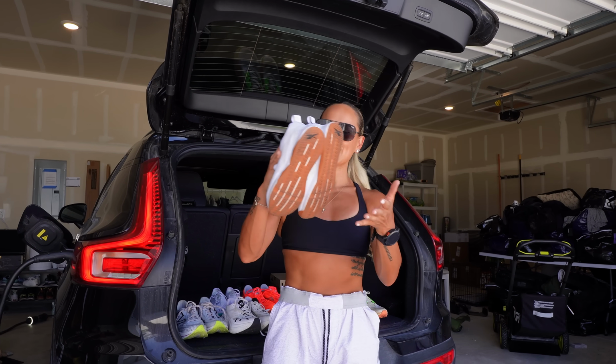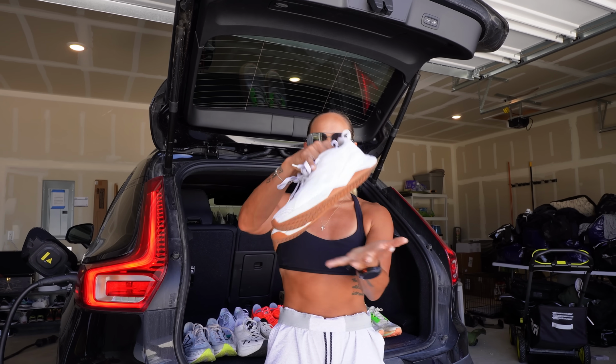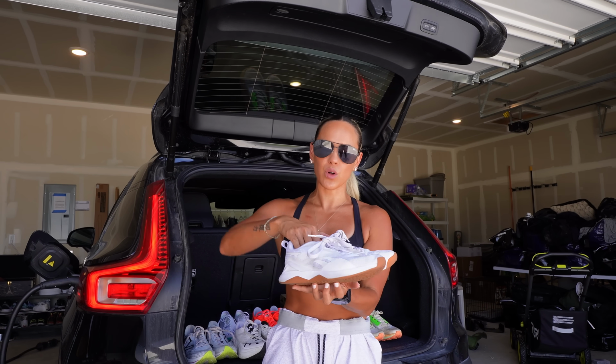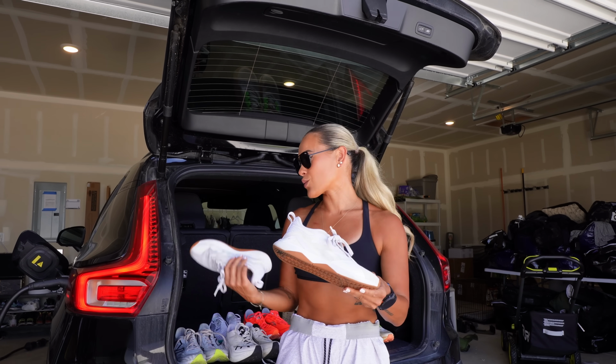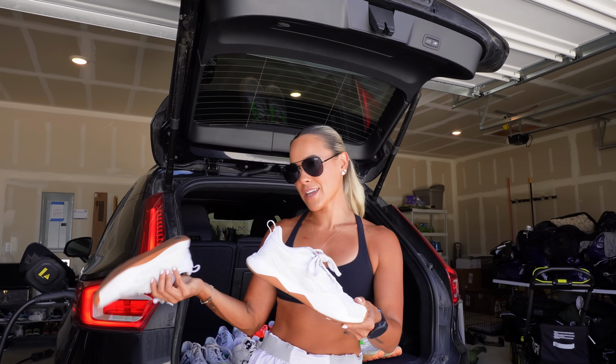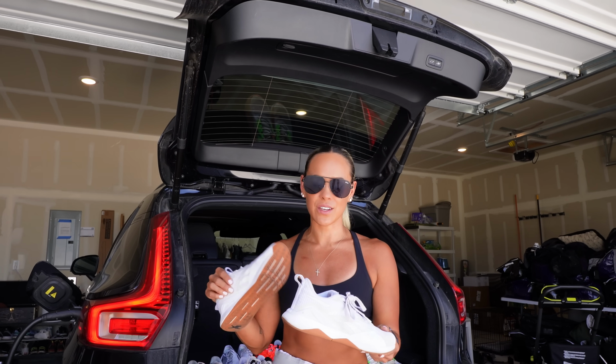Next we'll go to my training shoe. This is a shoe that I only wear for lifting. Obviously, if you look at the profile of it, this is a really good shoe to keep you stable and in place when you're doing a leg day, when you're just training in the gym. I don't like to wear runners in the gym if I'm not running. To me, I feel like there's a time and place for a running shoe, and lifting is definitely not that for me.